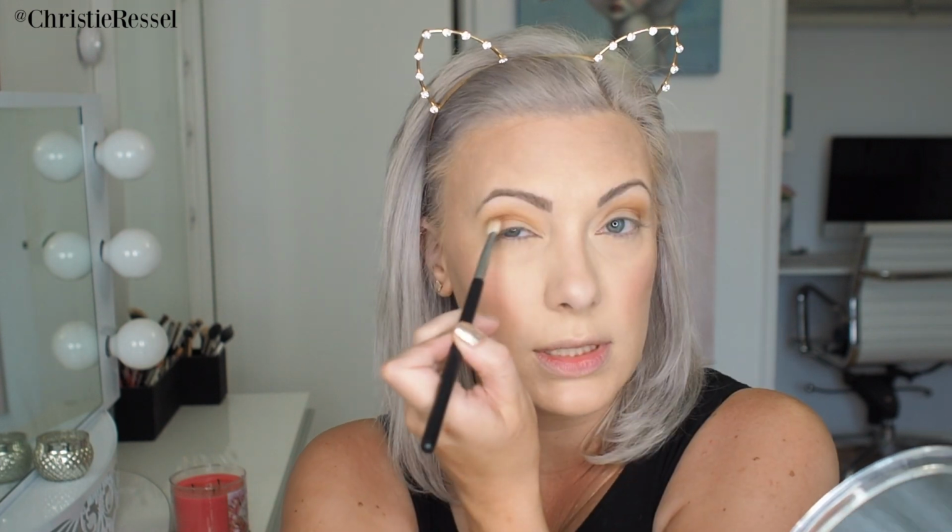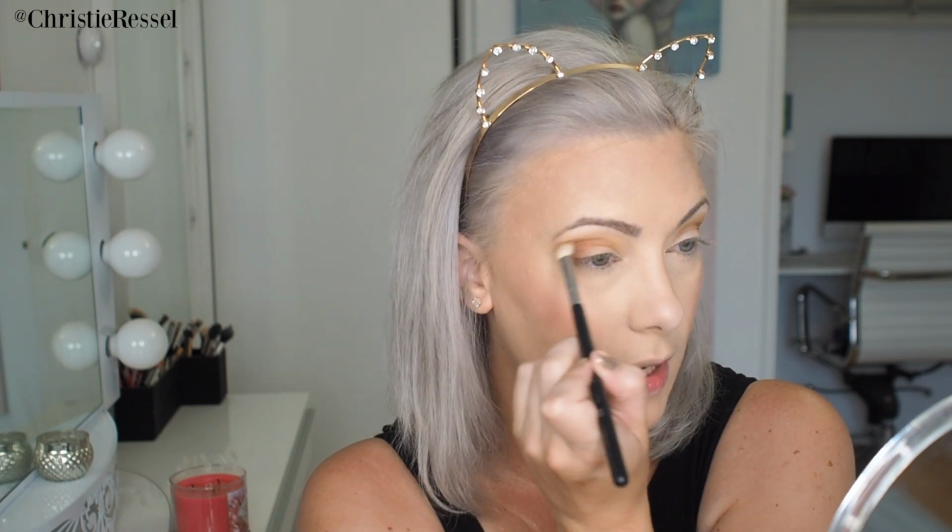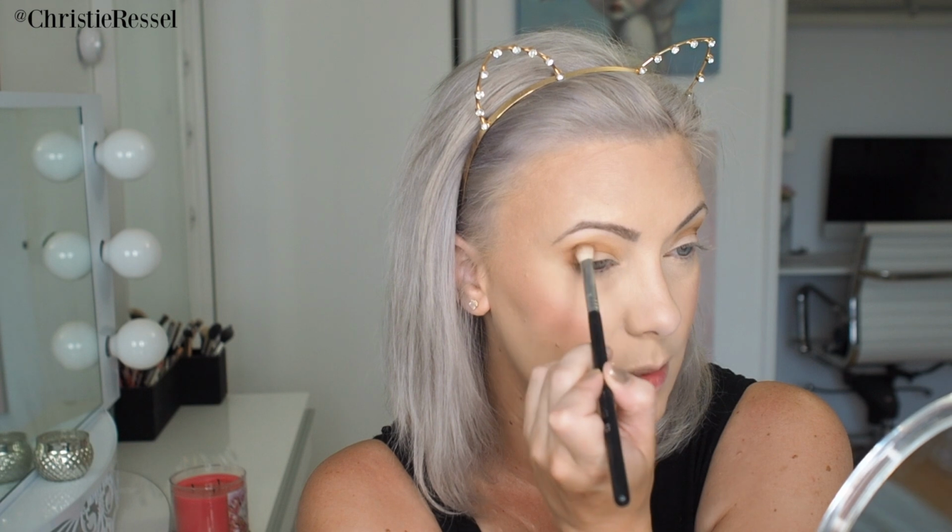best for her. I'm just continuing to pack on that color. I'm just deepening out the outer corner of my eye and just deepening the crease a little bit.